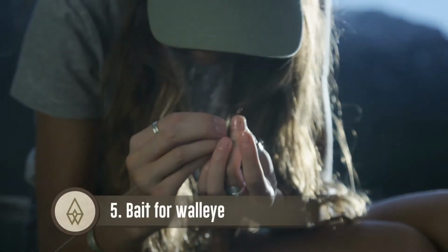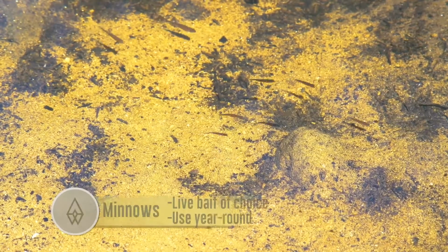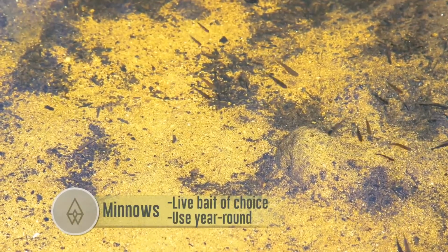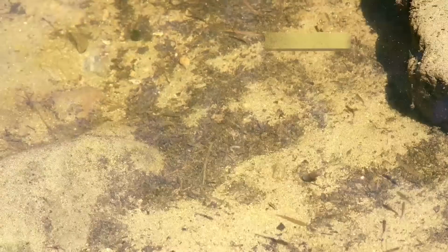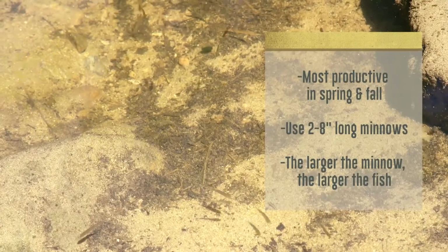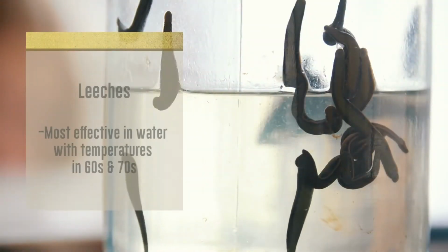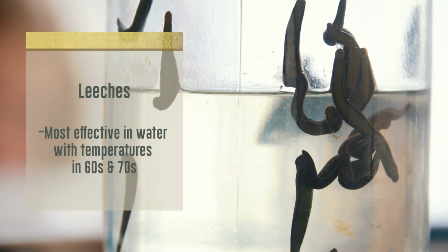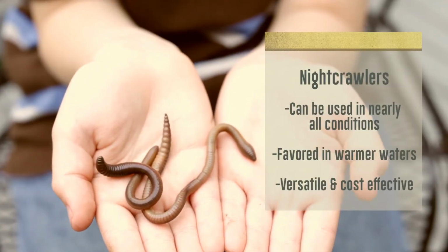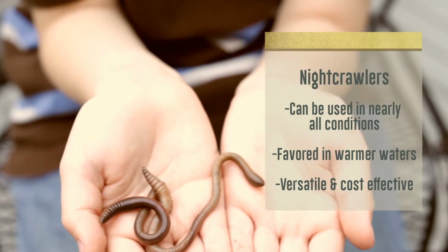5. Bait for walleye. Minnows, the live bait of choice used year-round. Most productive in spring and fall. Use 2 to 8 inch long minnows. The larger the minnow, the larger the fish. Leeches, most effective in water with temperatures in the 60s and 70s. Night crawlers can be used in nearly all conditions, favored in warmer waters, versatile, and cost-effective.